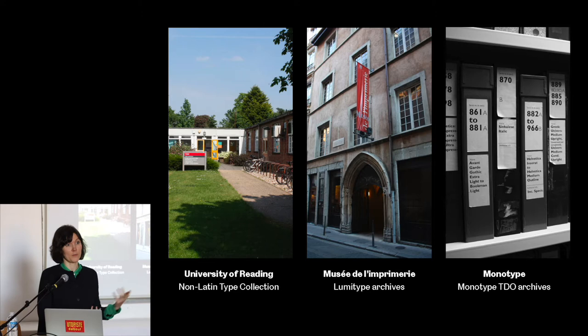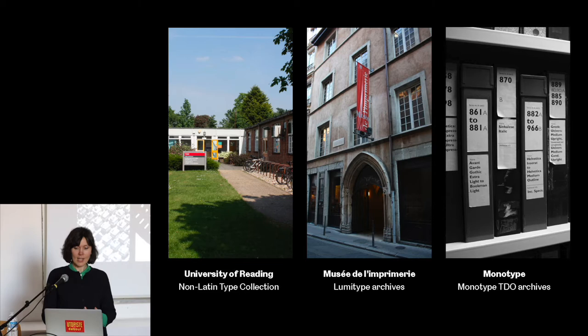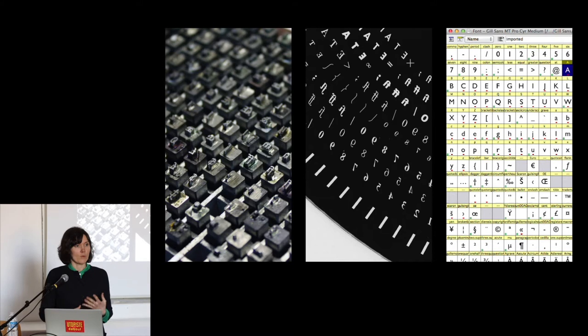So the research involved delving into the archives of the three institutions to work on a very specific time period, which was the phototype setting era, so the 1950s to the 1970s. And I'm not going to speak very much about the research. The idea basically was to provide a kind of critical study of that period during which photographic processes took over from metal type.